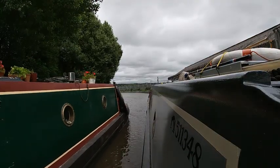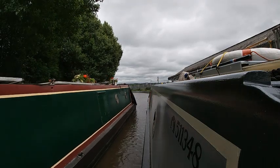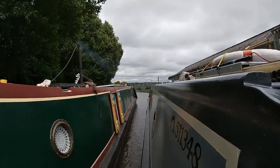Jump when it's the engine room. Wait for the back, okay. Yeah. There. Thank you.